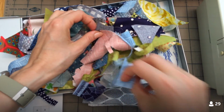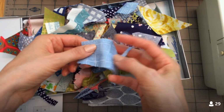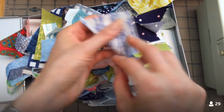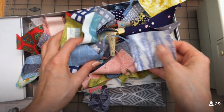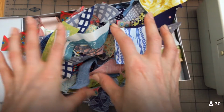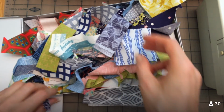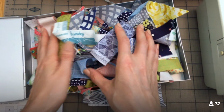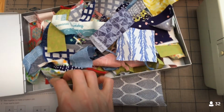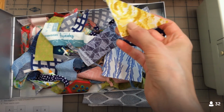Yeah, I just think I don't. This might be one. Nah, this won't be 1.5 yet either. This might be 1.5, but I would need 3. I just don't think I have enough. And I'm pretty confident that I'm going to use all these up yet for paper piecing and some of these other blocks that we have. So I'm not going to worry too much about it.